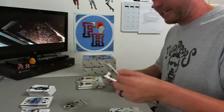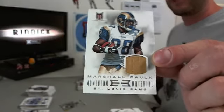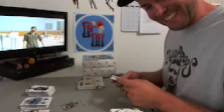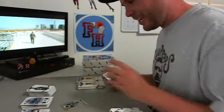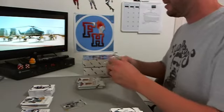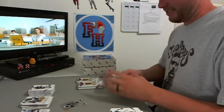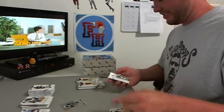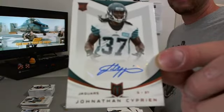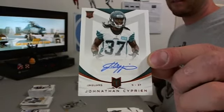Numbered to 199, go Aztecs. Marshall Faulk jersey. Marshall Faulk for the Rams. Greeny. Rams. Jonathan Cyprian. Jaguars. Numbered to 599. Cyprian? I don't know how to say that one.